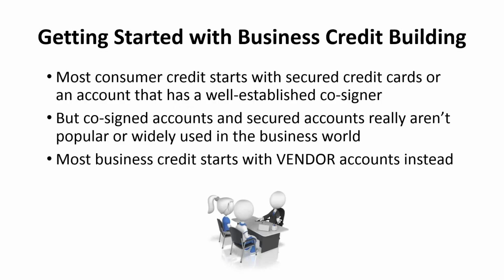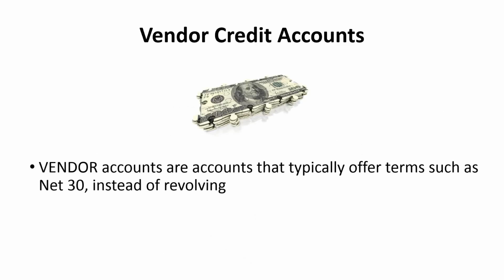Most business credit starts with what are called vendor accounts instead. You don't go get your parent or somebody else to co-sign. You don't go get a partner to co-sign. You don't go put $500 down and get a secured card that reports to the business credit reporting agencies. Instead, what you do is you get approved for vendor accounts that report to the business credit reporting agencies. And as you use those vendor accounts, that's what establishes your credit profile and score.